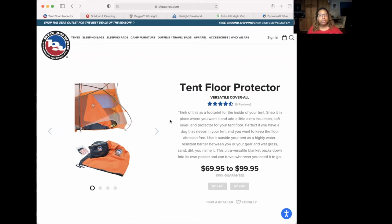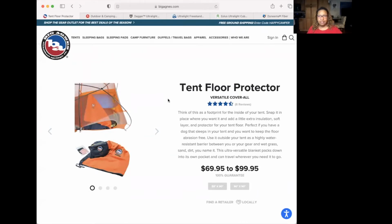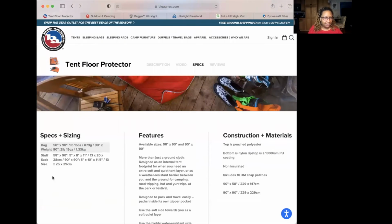So I don't know if it's just that it's expensive and people didn't buy it, but if I was going to buy a Big Agnes tent, I'd want to protect the floor. So I would probably have to buy this tent floor protector, but it's a pound, right? So I guess my dog would have to carry it. Let's see. Bag weight, 2 pounds, actually. Wow. Yeah. All right. So I'm going to stop sharing.